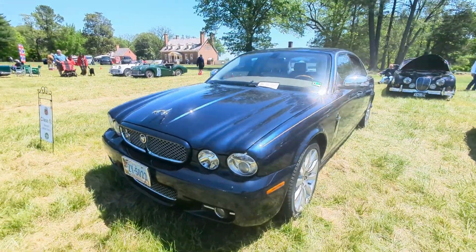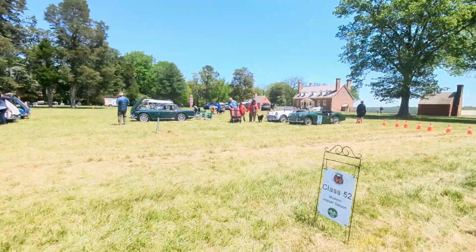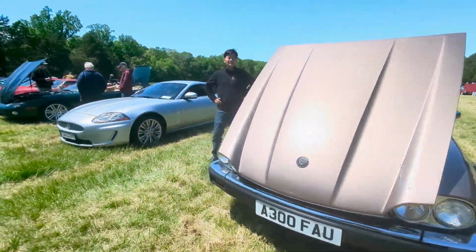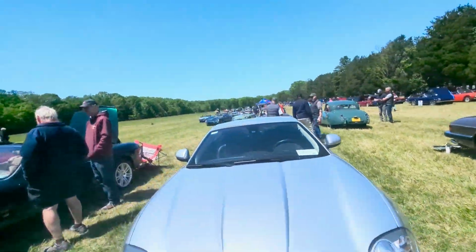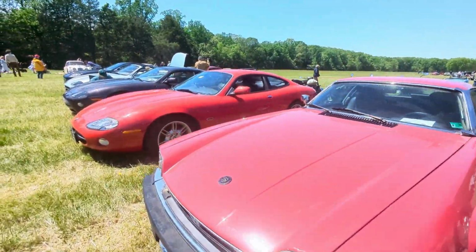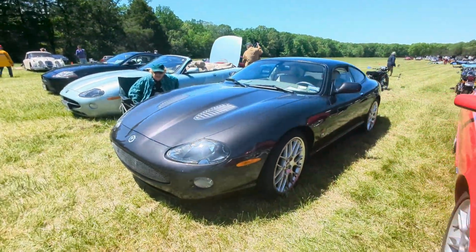Check out my, I bought the cheapest supercharged Jag, my XJR. I also have an X-Type wagon. There has been an X-Type wagon here in the past. Maybe there is one. I haven't looked at every car yet. I don't see one yet. The X-Type was certainly underloved, I would call it, but I like it, especially the wagon. You know, you don't find one of those every day.